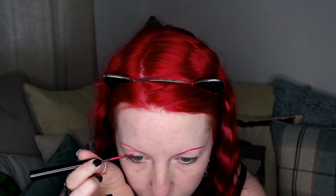So you're going to have to bear with me on this next bit because I haven't actually done my eyebrows with liquid liner for years. I normally use a combination of pencil and powder, but I'm going to give it a try. So I'm using NYX Vivid Brights eyeliner. This is the shade Vivid Fire. Let's see how badly this goes. Okay, so not too terrible so far.